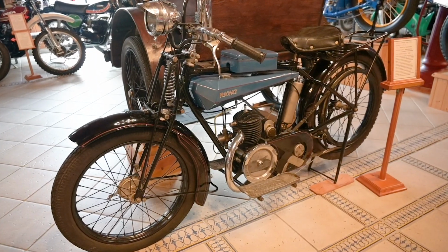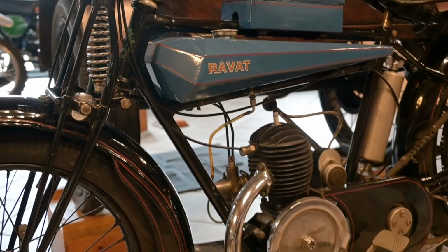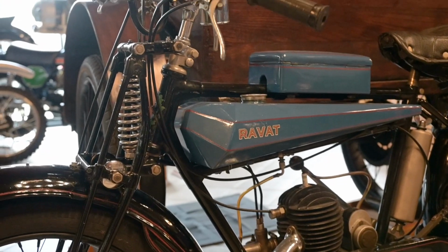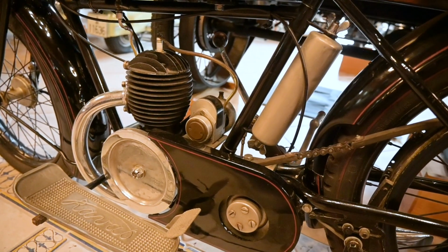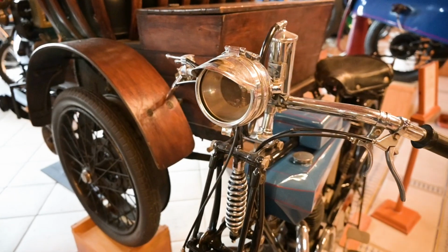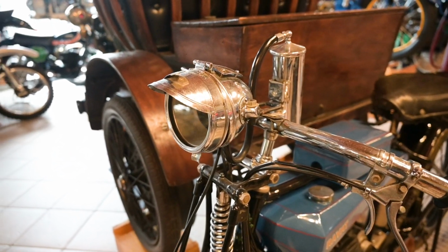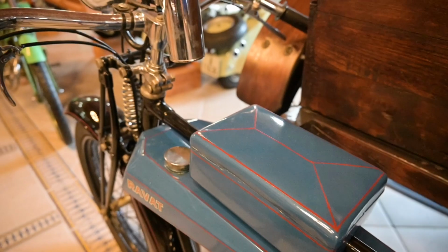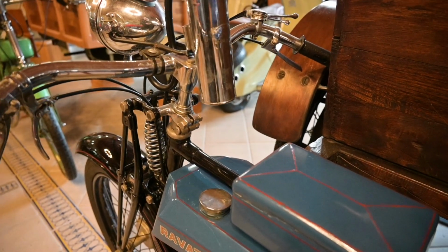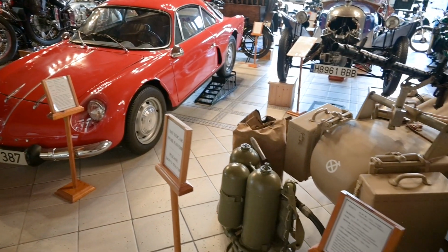Moving even further back in time, we have this Ravat BS4 that was produced by the French company in 1922. It's a 175cc 2 horsepower 2-stroke made by Ravat themselves, rather than an engine being bought in from another manufacturer. And it's a fairly typical example of the sort of bike the average earning Joe, like myself, might have been riding 100 years ago. And finally, I think I'll leave you with this.